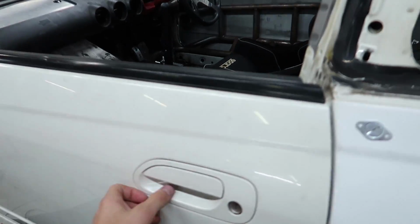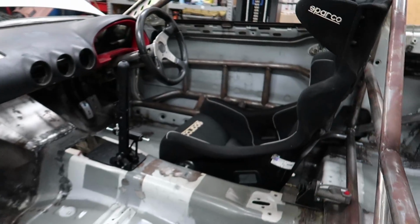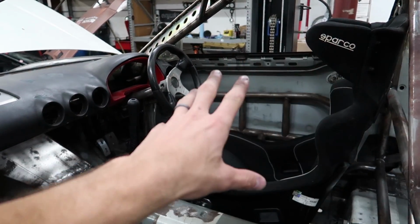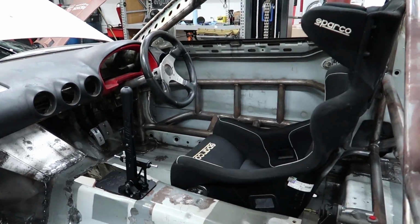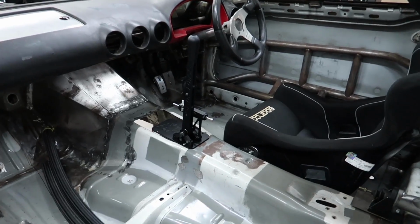All right, so we'll start talking about the inside. Today our main purpose of me being here was to figure out the seating position. This is actually one of Kevin's seats out of the Skyline. This was just for mock-up purposes, but I am gonna have the same seat. Obviously the pedals are fully adjustable, so we can put them wherever. But other than that, looks like the Samsonite shifter is being mocked up.